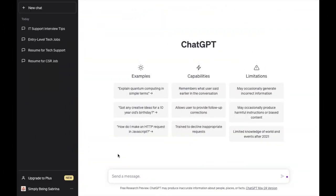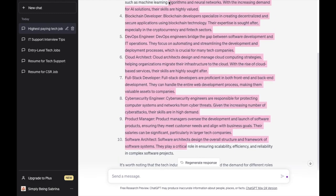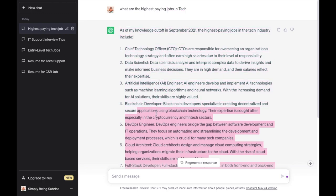Okay, so for the next thing for career advice, say you're going to start another new chat. What are the highest paying jobs in tech? So here are some of the highest paid jobs in tech. So let's just say we want to be a Chief Technology Officer. What is the average salary for a Chief Technology Officer?